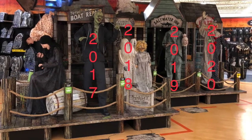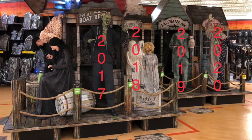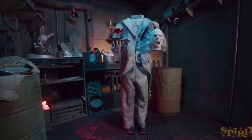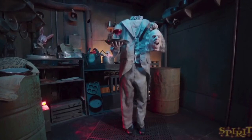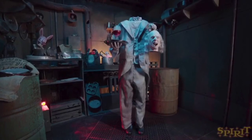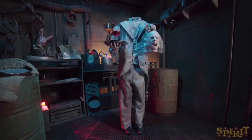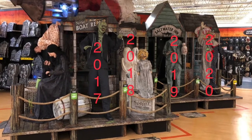So next is Headless Help. He's 2019, and the reason I think that is, Headless Help has nothing special, but he is an original design for 2019, so it makes sense that he would represent 2019. Plus, out of all the props that we got, I guess he best represents the fish, ocean theme that we got. And lastly, we have 2020.